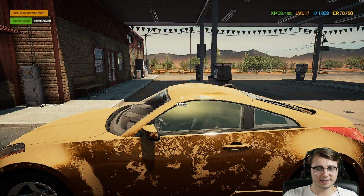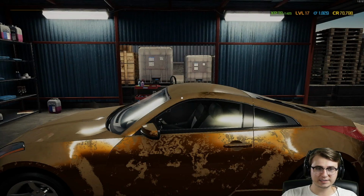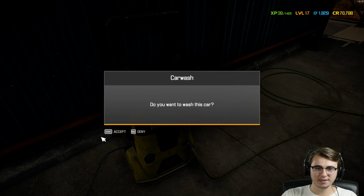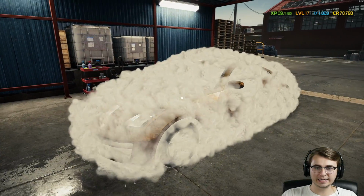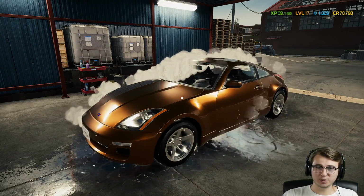Well, lady, I've already forgotten your name. We're gonna take this job on. We're gonna see what this thing's all about. First and foremost, as you guys know, we're gonna send it over to the wash bay so we can get her all shined up. I do actually like the orange, assuming we're gonna be keeping that.